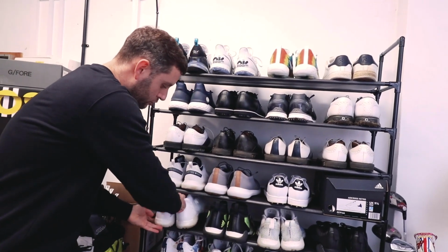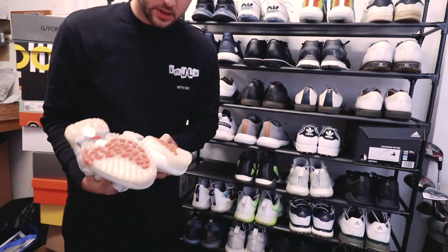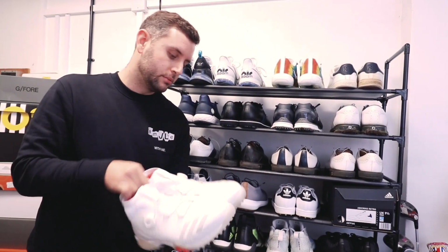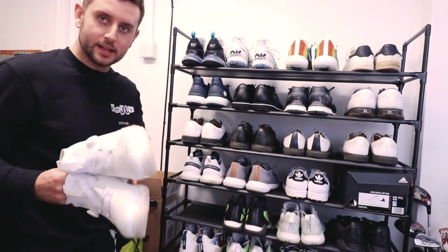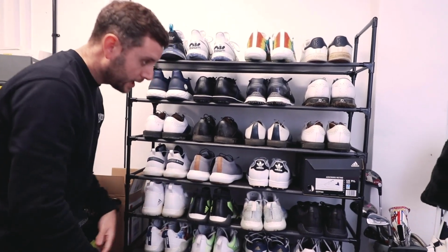And then we have the triple white version, which as you can see are still pretty white. I haven't worn these out on the golf course yet. I will, it will happen. But yeah, really cool pair of shoes. This colorway is so clean. Now, that is the Codechaos section.